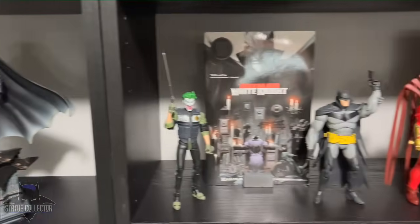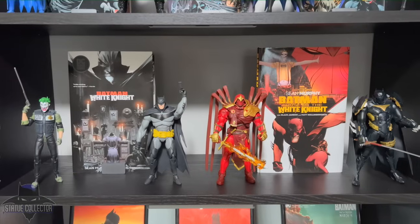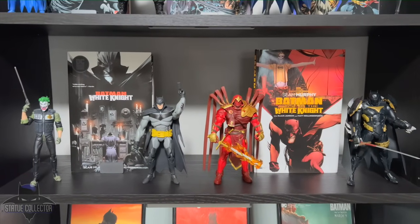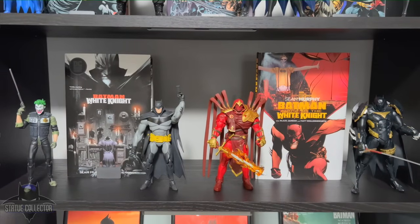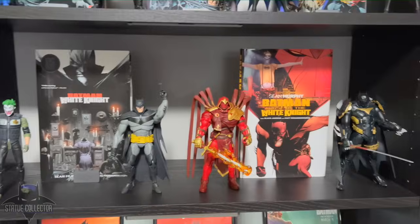And then over here, we've got the White Knight books from Sean Murphy. I was a big fan of this book. It was one of the better Batman stories I've read in recent years. I also loved the way that he was able to integrate a lot of the different Batman lore into his stories, and his artwork's pretty cool as well. So wanted to put that on display.